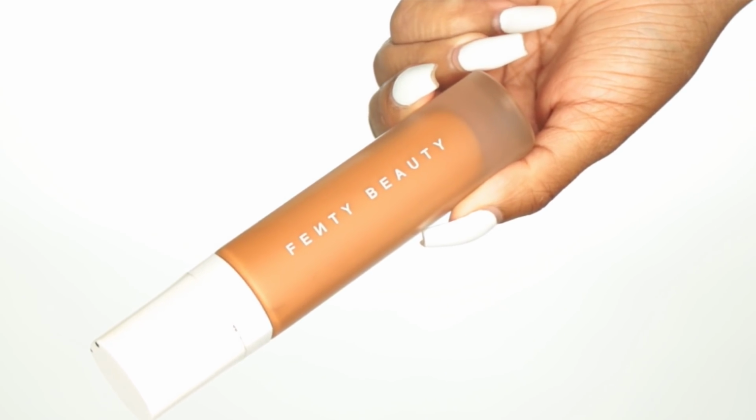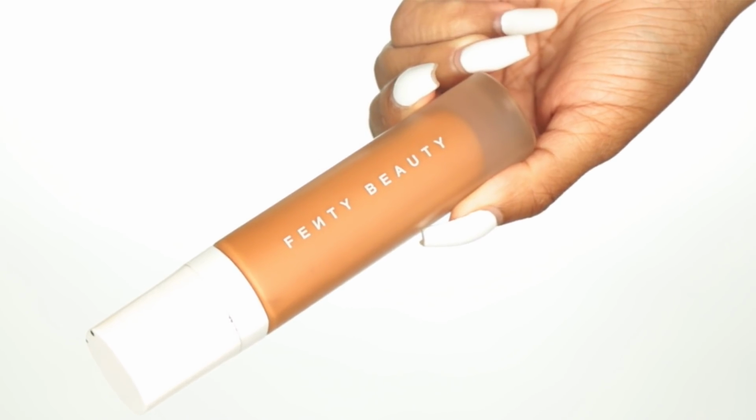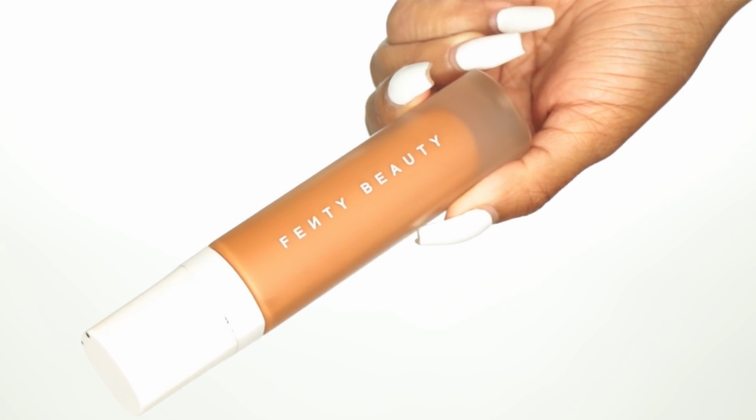Next is, of course, Rihanna's Fenty Beauty. This does me wonders. It's a matte finish. It's very watery, very watery. So I feel like this is definitely a foundation that I'm going to be grabbing for more this summer.